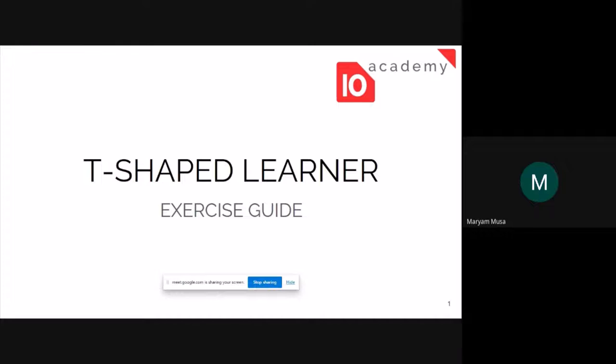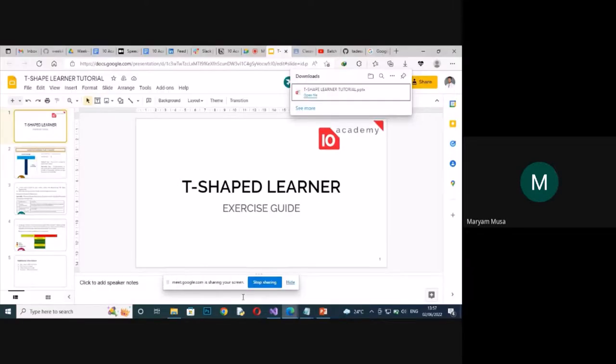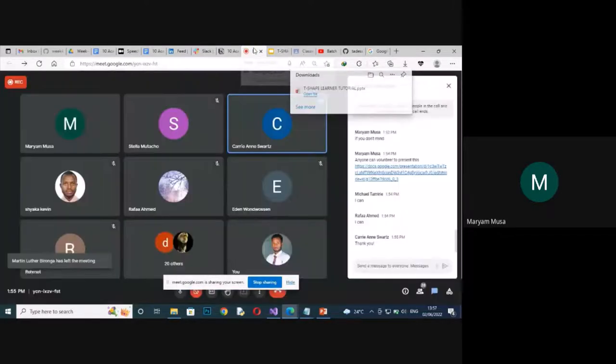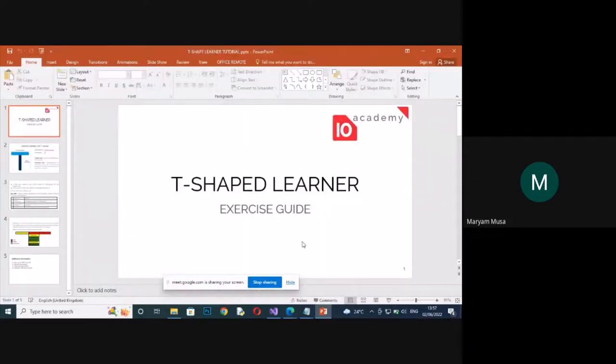So now let's get to it. Carrie has explained who a T-shaped professional is and why they are more desirable in the workplace at global level jobs and all that. So now, back to the exercise, just to give a guide on how we expect you to solve it. By now, some of you should have seen it because it's already in your career folder for week four, and that's the second exercise.